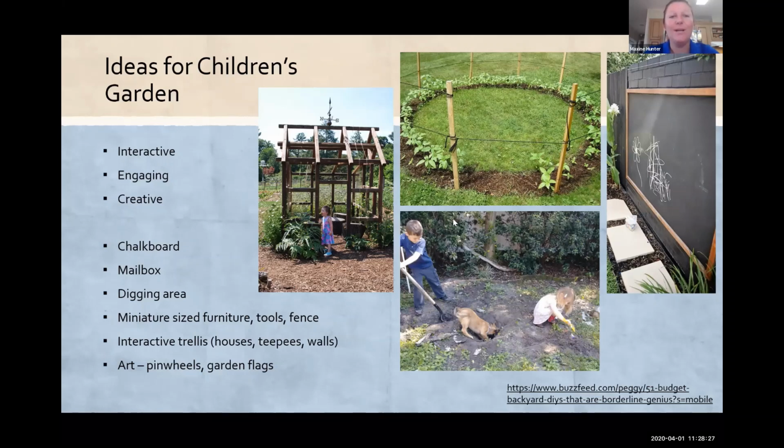They had not been relocated to where they were going to be located. But children's gardening can have a variety of different ideas. It needs to be interactive. So again, this is not supposed to be a super controlled environment. It's supposed to give them room to get their hands dirty and to learn and grow.